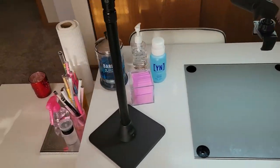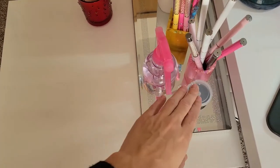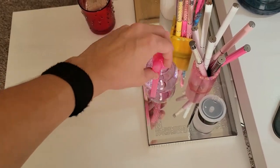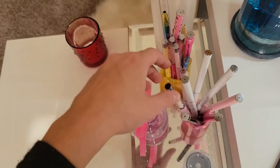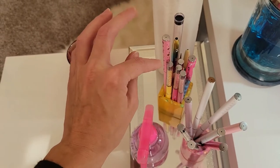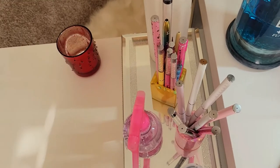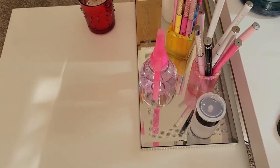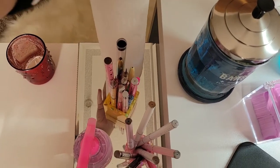So over here on top of my little side station, I have the push-down bottle for alcohol and a spray bottle filled with alcohol. I have all my poly gel brushes, some more acrylic brushes in there as well as nail art brushes and dotting tools and that sort of thing. I just store those all there on the mirror to keep it all nice and neat. And then I have my paper towels.